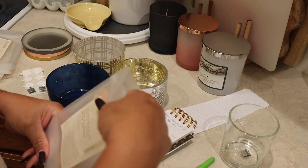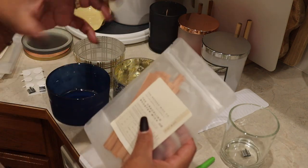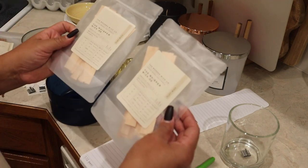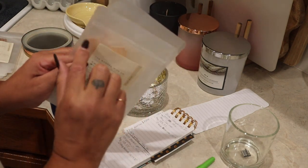This is the Whisper 0.03. This one is the Crackling Booster, which gives a nice louder crackle. The Whisper wick gives a crackle, but it's very, very light. You can barely hear it. There is another Whisper wick that's a number 2, which I think is the thickness, not the width, but the thickness of the wood itself.